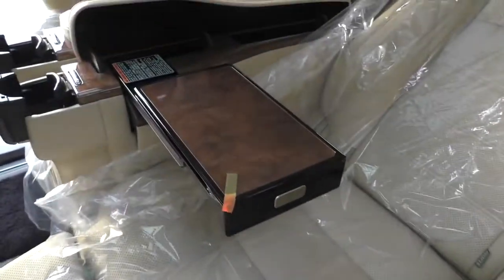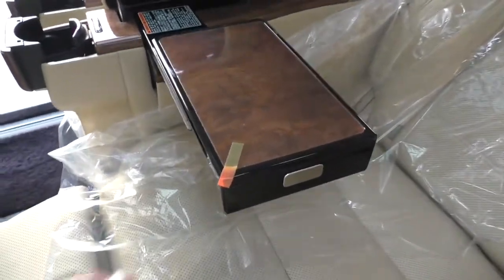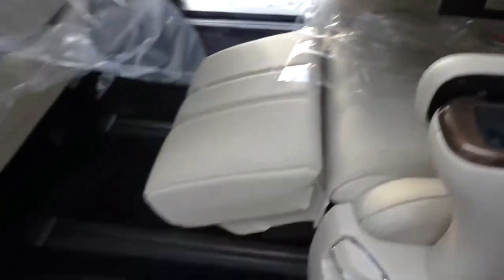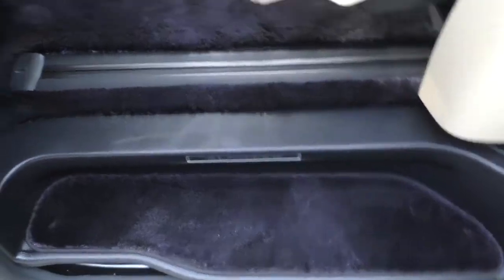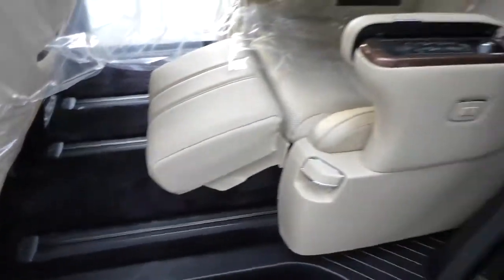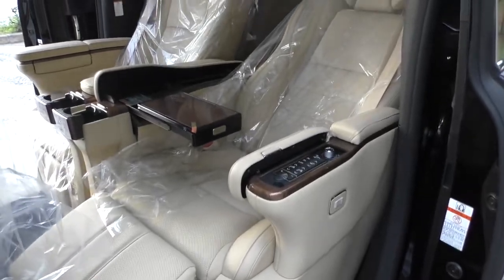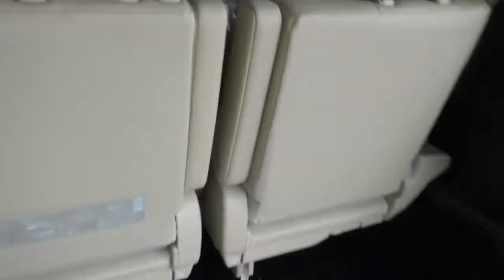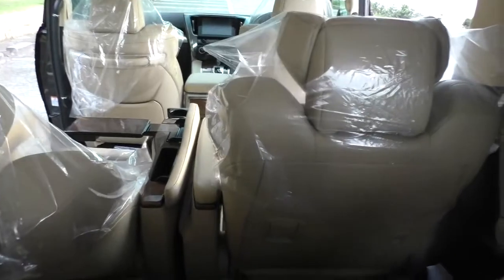It's got a table that flips out. You can see that's new, it's still got the stickers on it. Cup holder there, and in the back it's finished with this very deep pile carpet. It's really like being in a lounge at an airport or in the back of a Learjet. That's what this car is all about. It's got seats in the back as well. It is a 7-seater, although they are smaller, and really the main point of the car is these big seats in the front.